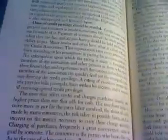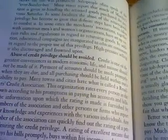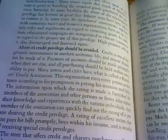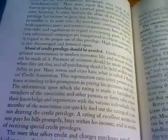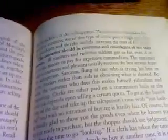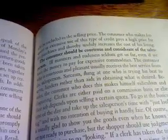Going forward again. Abuse of credit privilege should be avoided. Credit is one of the greatest conveniences in modern economic life, and misuse should not be made of it. Oh yeah, the consumer should be courteous and considerate of the salesperson. Yes, please, continue that. That's an okay thing from the 40s to do.